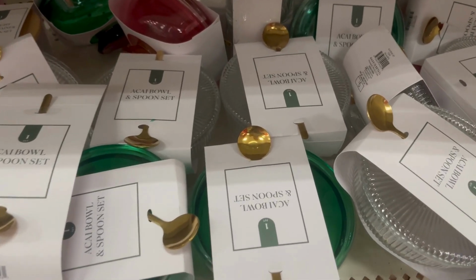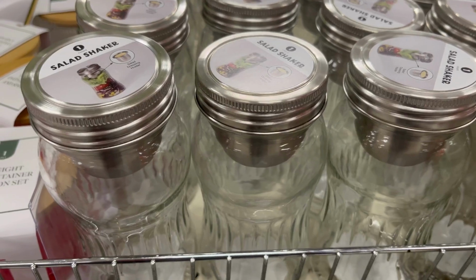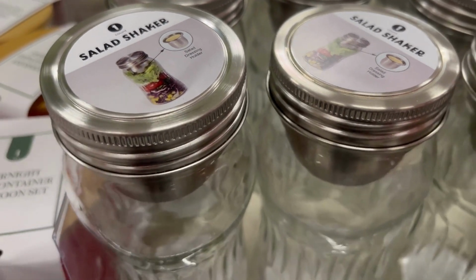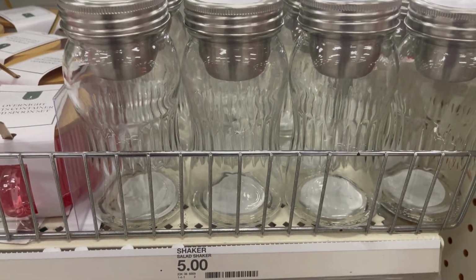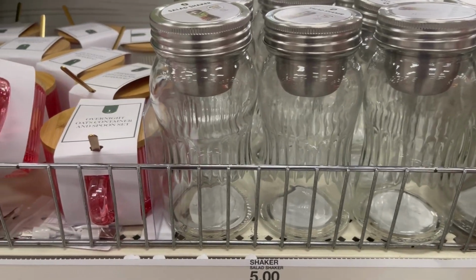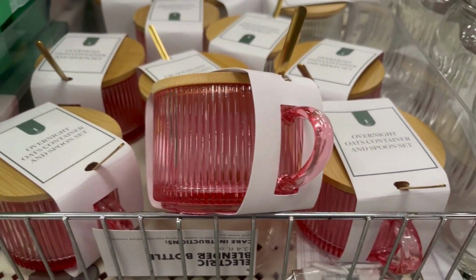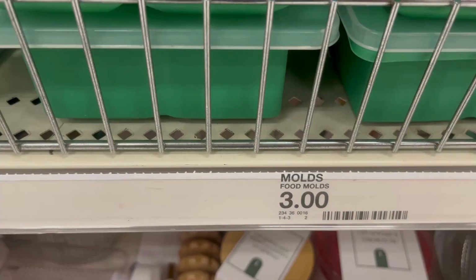These are Açaí bowl and spoon set. Those are glass. Salad shaker. They have a salad dressing holder. Those are glass. $5. Overnight oats container and spoon set. Pink and clear.